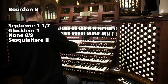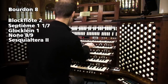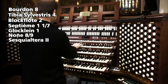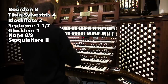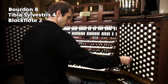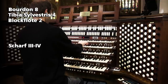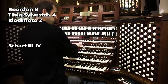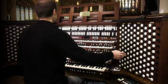Scharf. Foot. And the 4-foot flute. And then there is the 8, 4, 2-foot flute and sharp. Also, there is a glockenspiel.